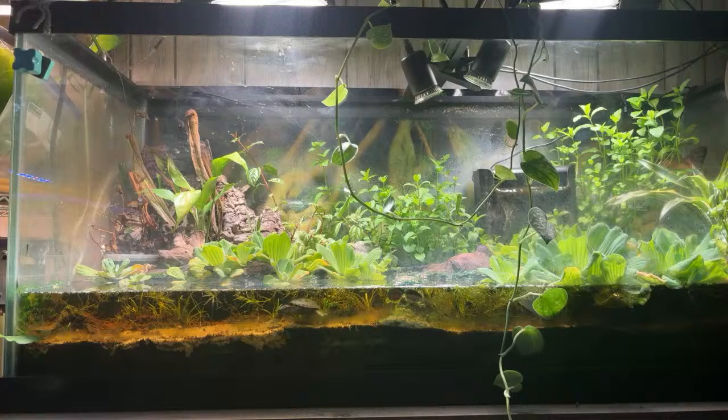I've got big plans coming for that turtle tank. I need to go through, trim some of the mint, replant some of the mint. And the mint, I'm amazed at how much it's taken off. Mint's one of the things that's actually safe for turtles. So, it's outgrowing everything else at this point except for the water lettuce. I'm surprised that the water lettuce is actually starting to take root in the substrate.